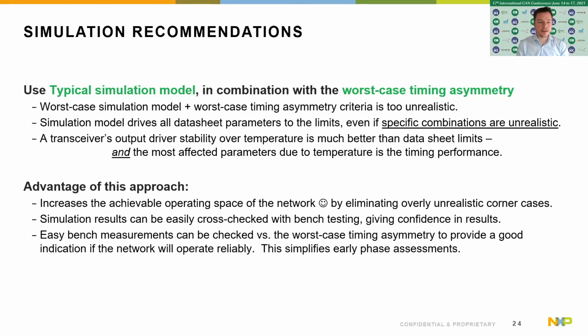The reason we recommend that is a number of reasons. Basically, the worst case simulation model, in combination with the worst case timing asymmetry, is just too unrealistic. That's because the simulation model is driving all datasheet parameters to their very limits, even if some of those combinations are completely unrealistic. Secondly, we also see that the transceiver's transmitter, or output driver, has much better stability over temperature than the datasheet limits sometimes predict. And even if temperature has an impact, the effect is changing its timing performance, which we already account for in the worst case timing symmetry parameters. So in fact, it's pretty safe to use the typical simulation model.